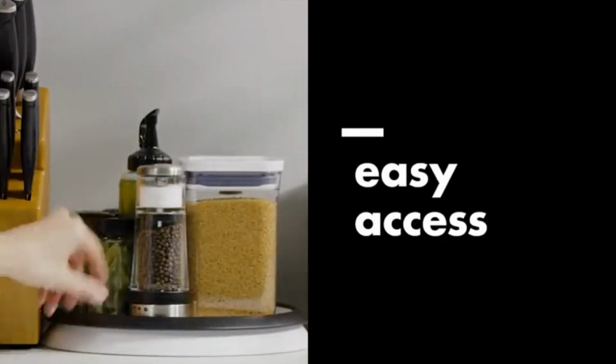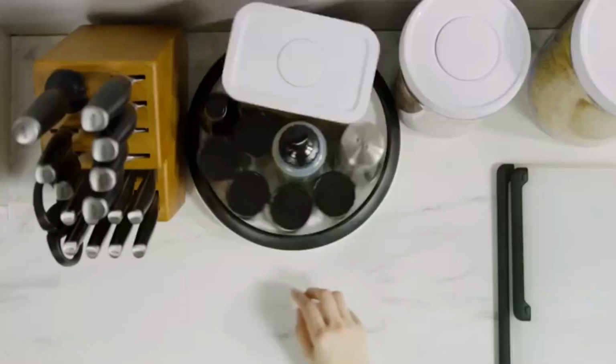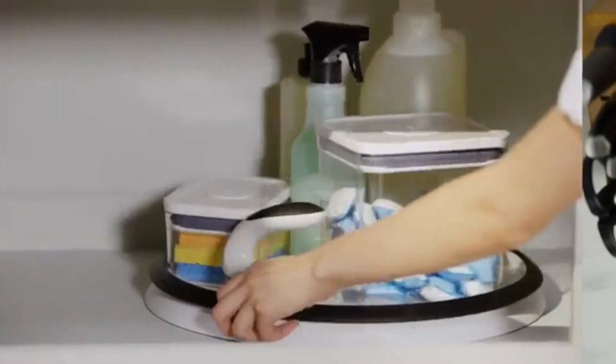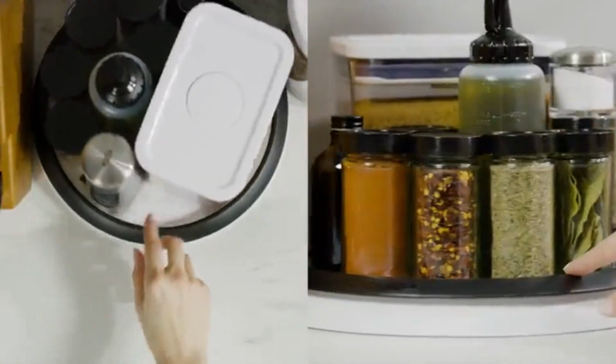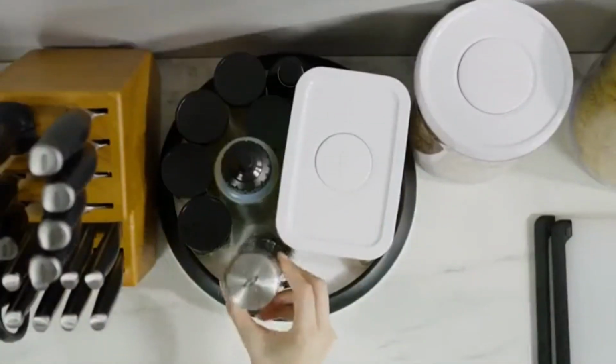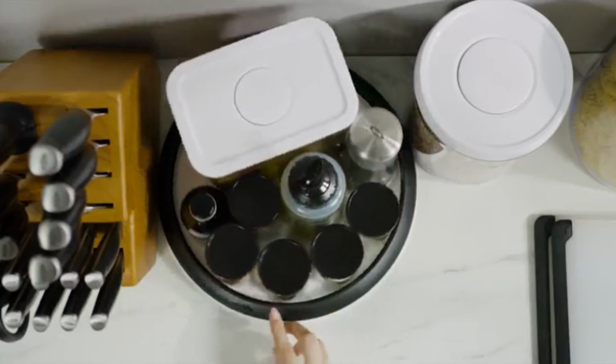These OXO turntables feature a soft, non-slip lip for easy turning and a deep ledge to keep items in place. The larger base means no bumping into walls, while non-slip rubber feet protect your surfaces. Plus, durable steel ball bearings ensure smooth rotation every time.